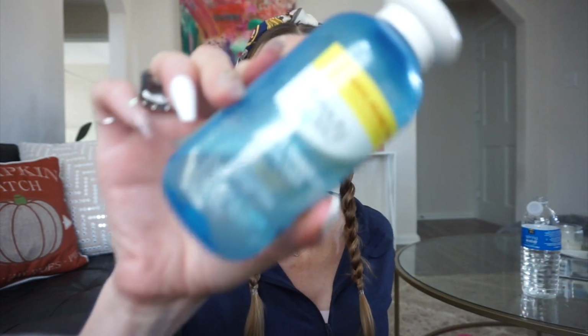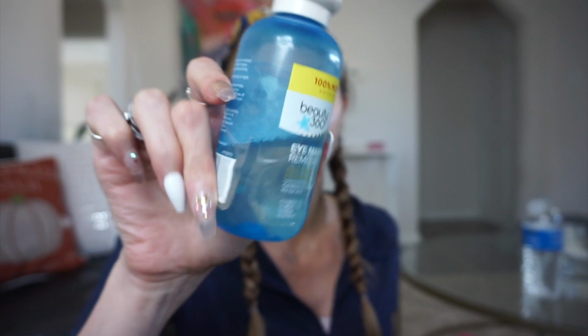Okay, next product I literally hate is this one right here. It's just an eye makeup remover. I forgot when or why I even bought eye makeup remover because it's just not normally in my lineup since I use an oil cleanser to take my makeup off. But I did buy this at one point. I think when I had lash extensions and I couldn't use oil on my lash extensions, but this is just horrible.